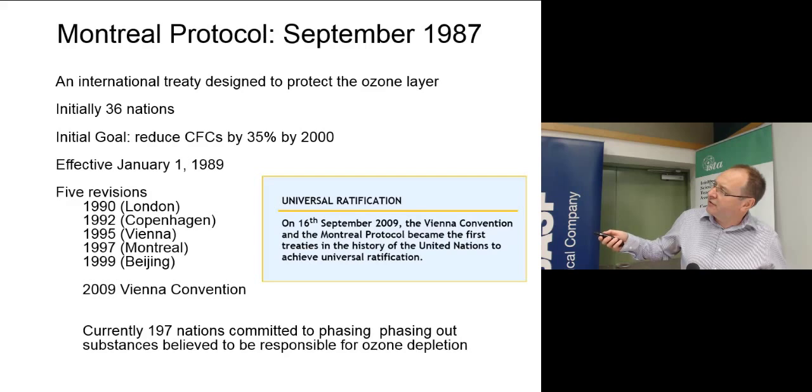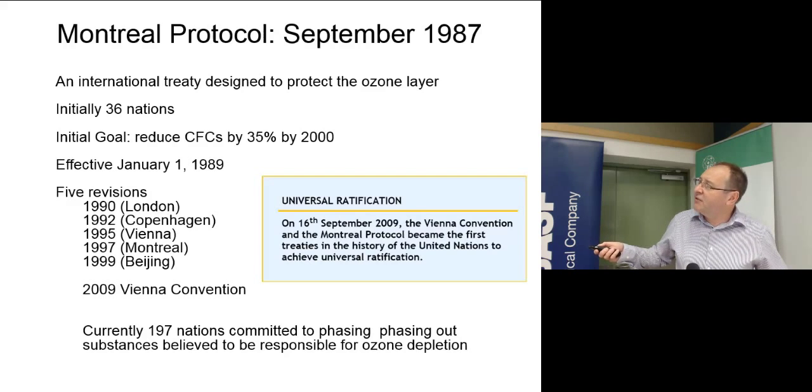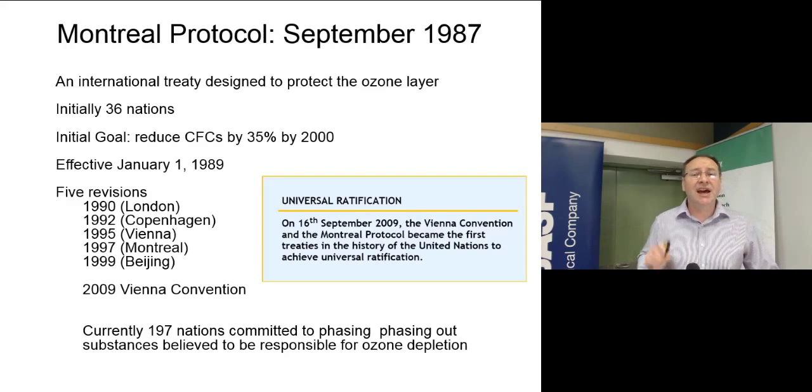This was to become effective on the 1st of January 1989. But very quickly, people making measurements and also doing model calculations, people started to model the chemistry in the stratosphere, found out that this wouldn't be sufficient. And so over the years, we've had various revisions that have, in fact, now led to the complete phase out of CFCs and other compounds containing chlorine and bromine, as it happens, that can destroy ozone. And currently, virtually all the countries in the world are committed to phasing out CFCs and other species which destroy ozone.